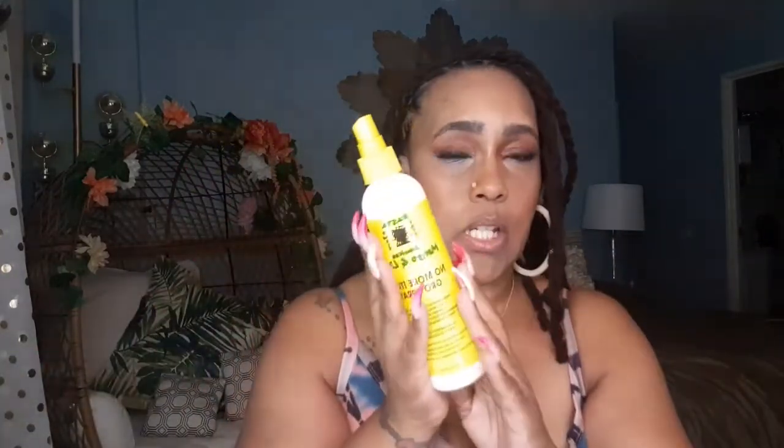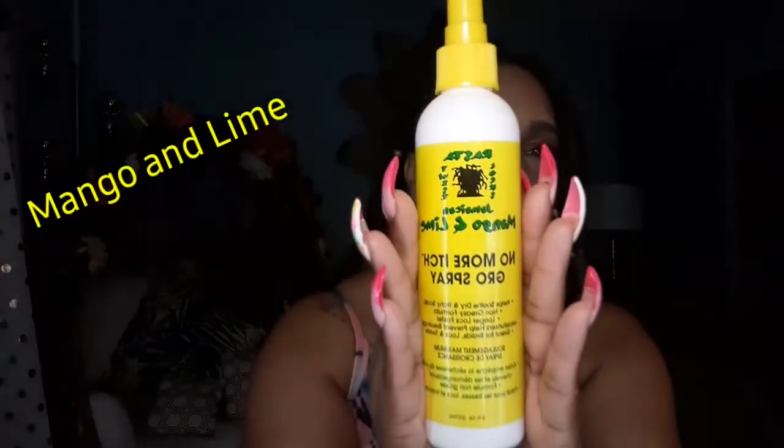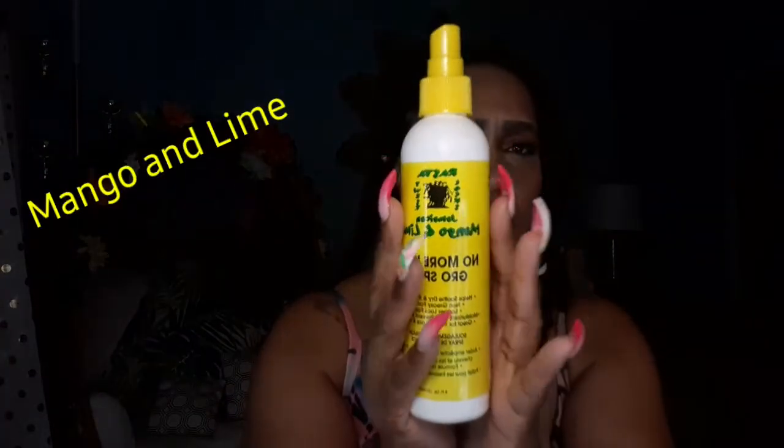The product that I was able to use when it came to the itching and my lock extensions is this right here. That's the Mango and Lime No More Itch Grow Spray. It does say on the packaging that it's safe for locks, braids, and twists. And please do your research. I'm just telling you what worked for me. I'm not recommending it for you, but that worked for me. I have a sensitive scalp and my scalp was itching.